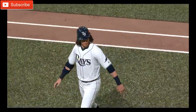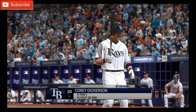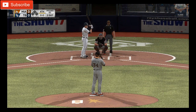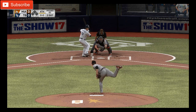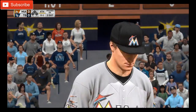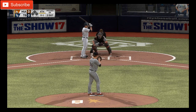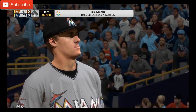The batter, number 10, designated hitter, Corey Dickerson. Riding in once again, Corey Dickerson. He flew out in his last at-bat. Fastball in there for a called strike. If you're able to locate your fastball like that, you're going to have a good game. I'm not surprised to look up and say he's having a good game right now because he's been spotting that fastball pretty good most of the game. Fastball, and he's quickly in the hole, 0-2.